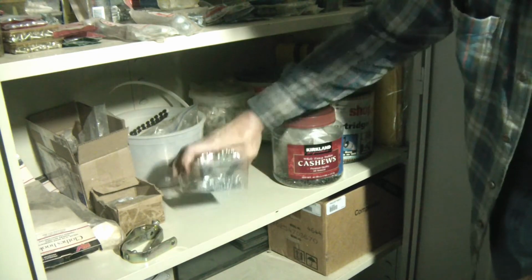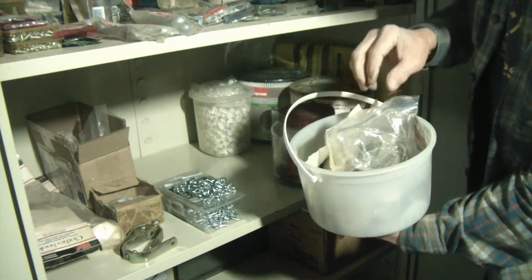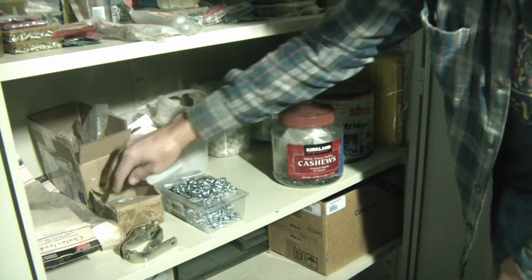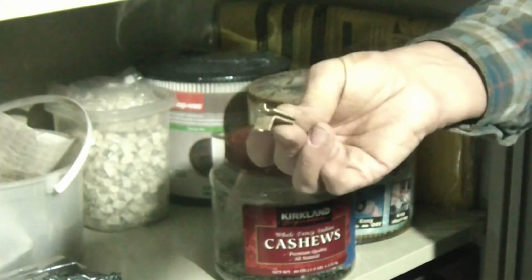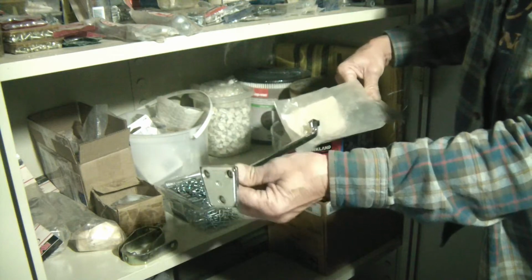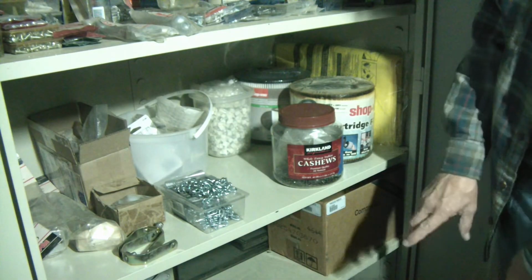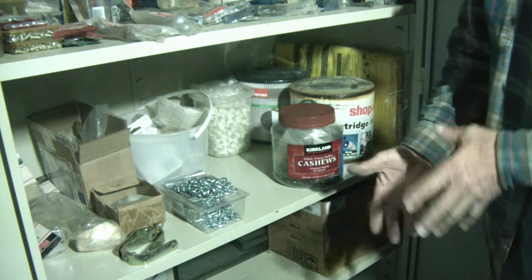Just some chain I use for various things. This is all miscellaneous hardware, and in the box here is more of the shelf pins, but these are clear, and these are the adjustable metal clips for shelves, those things. And then these are for like laundry rooms, little clothing hangers. Next shelf is just some miscellaneous stuff. The bottom shelf is my circular saws, jigsaws, and the old cutting head out of my planer when I replaced it with the Shelix head.